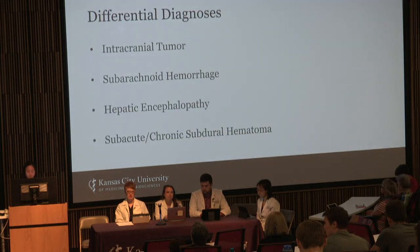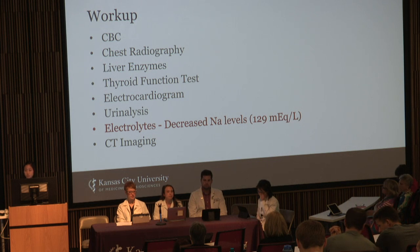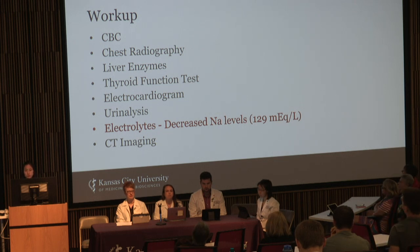Based on the patient's signs and symptoms, we proposed 4 differential diagnoses: an intracranial tumor, subarachnoid hemorrhage, hepatic encephalopathy, and a subdural hematoma. To assess these differential diagnoses, the following laboratory tests were initiated, all of which yielded results within normal limits, except for electrolyte levels, which showed decreased sodium levels. A head CT was also conducted on our patient.